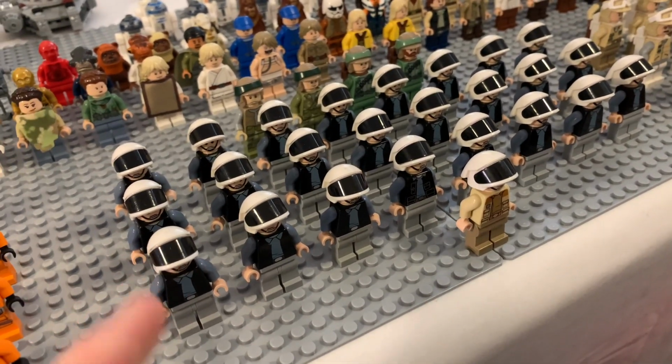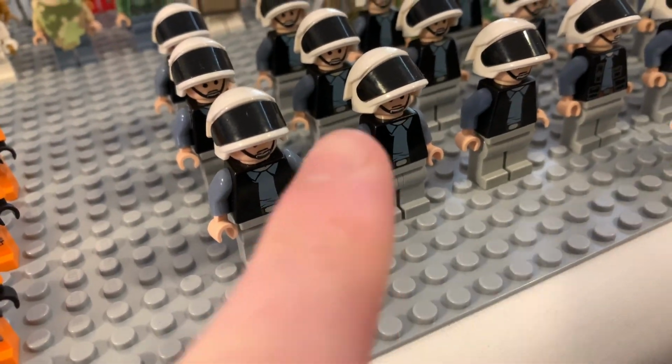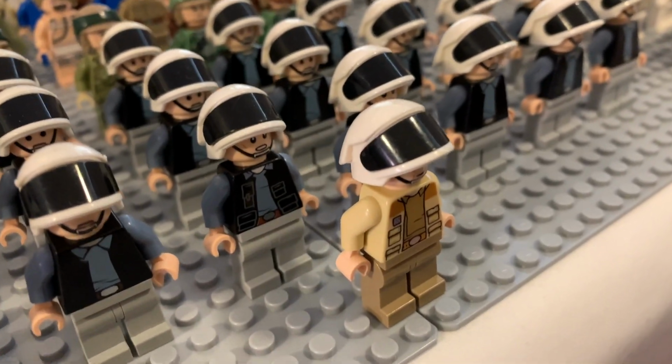Moving into the middle, we have my favourite part of the Rebel Army. We have 24 of these Rebel Fleet Troopers. These are sort of a mixture. Most of them are the older ones with the frowny faces. There's a couple of the slightly newer ones with the smiley faces, and then a couple of the ones with the printed jackets. Those are the newest ones now.